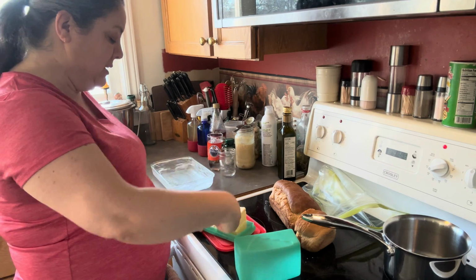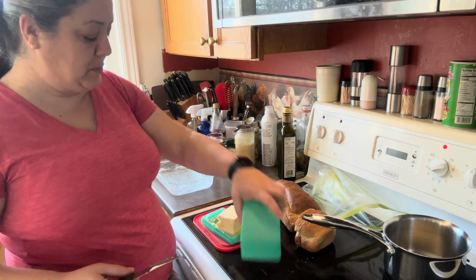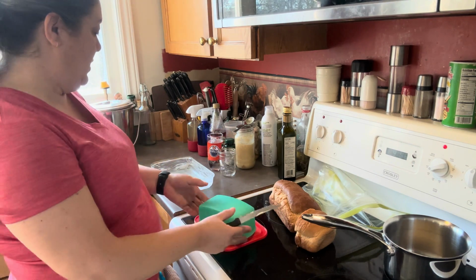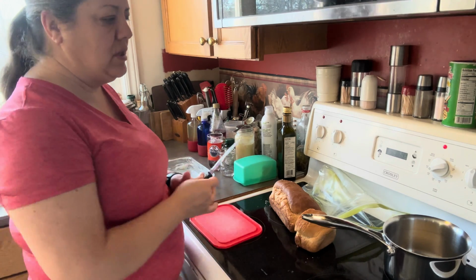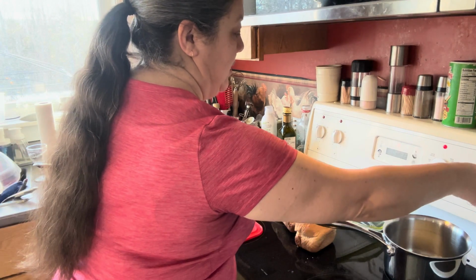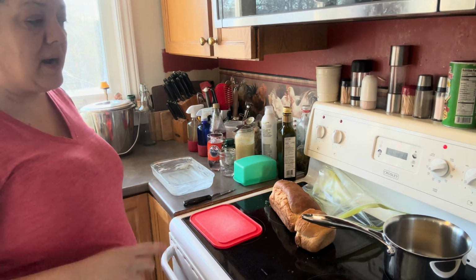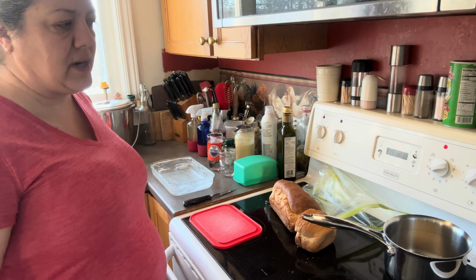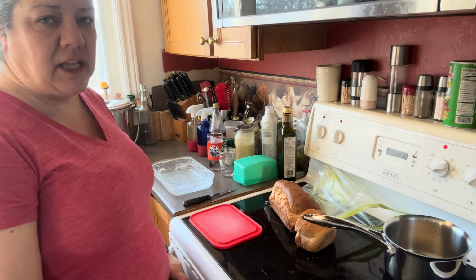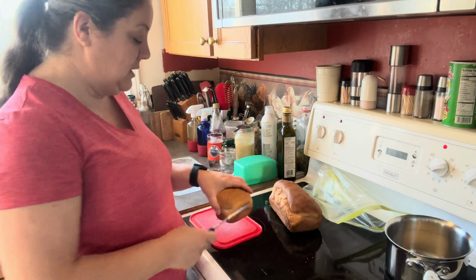To melt it, to butter or grease my dish. Now this recipe is for a 9 by 13 inch. This is not that big. So I'm just gonna do a little less than half a cup. Melt that on there. It says when it's done melting to put 1 cup of brown sugar in there. I'm gonna probably put about 3/4 of a cup, a half to 3/4 of a cup, because to me that sounds like a lot of sugar in this. But while I'm waiting for this to melt, I will start cubing this up.